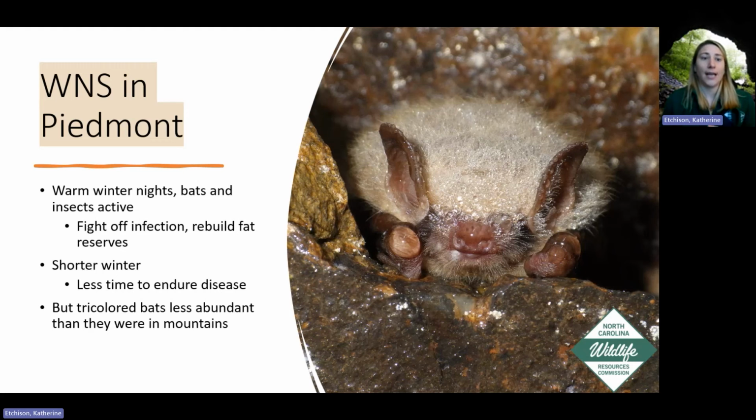But I should say, tricoloreds are less abundant east of the mountains, so the Piedmont and coastal plain, than they were in the mountains before white nose syndrome. That was really the stronghold because we have so many caves and mines up there, and this tends to be a hibernating species.